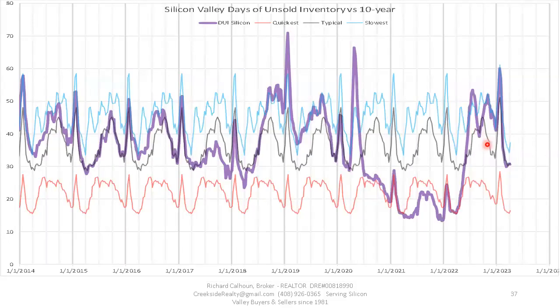Looking at days on sold inventory, which is the ratio between the inventory available and the offers. So it's the supply-demand ratio. And you can see right here, you're right on top of the black. Because we have very limited inventory and very limited offers, we're having exactly the speed of the marketplace we're having. So for the people out there, the fast pace of the current marketplace is exactly what you'd expect the market to be.